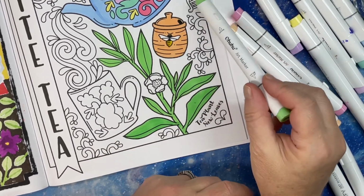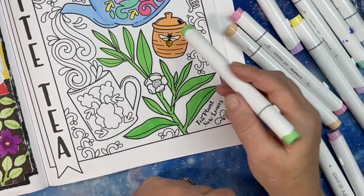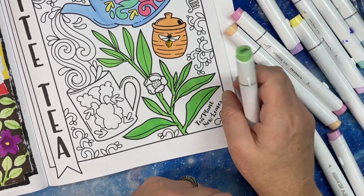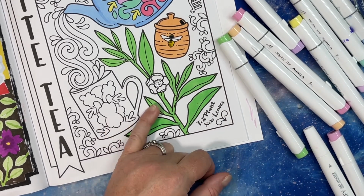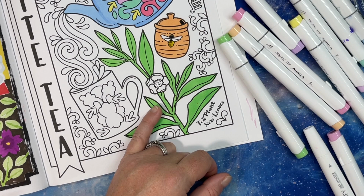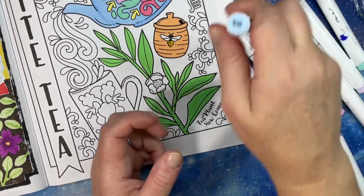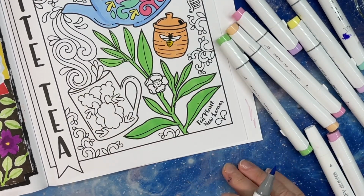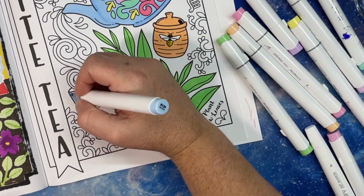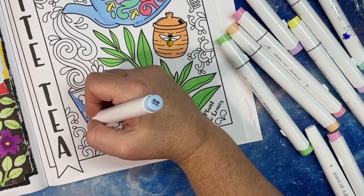I gotta figure out that honey spoon. I gotta figure out what I'm gonna shade that with. And then, oh, I probably should do the glass. So if I'm gonna do the glass, then let's see, see if I can keep from being messy with this.